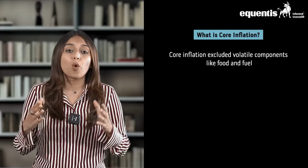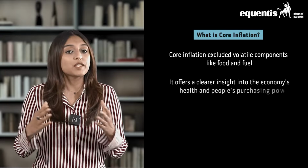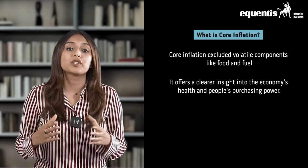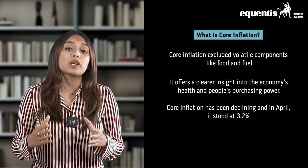Now, let's delve into core inflation, which excludes volatile components such as food and fuel. Now, this metric provides a clearer understanding of the economy's health and also our purchasing power. Now, core inflation has been declining, and in April it stood at 3.2%.